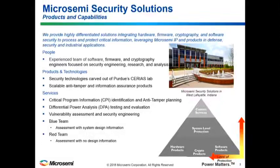We perform vulnerability assessments utilizing some of that knowledge and other capabilities that we have. We perform different vulnerability assessments to help customers understand what threats may exist for their system and how to protect against them. There's two primary ways to go about doing that. The first is a blue team activity, as we call it. Blue team activity is great.